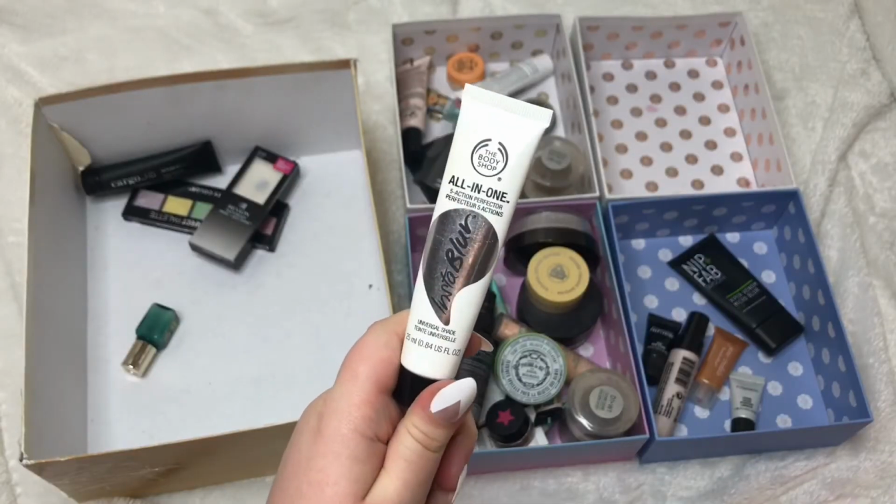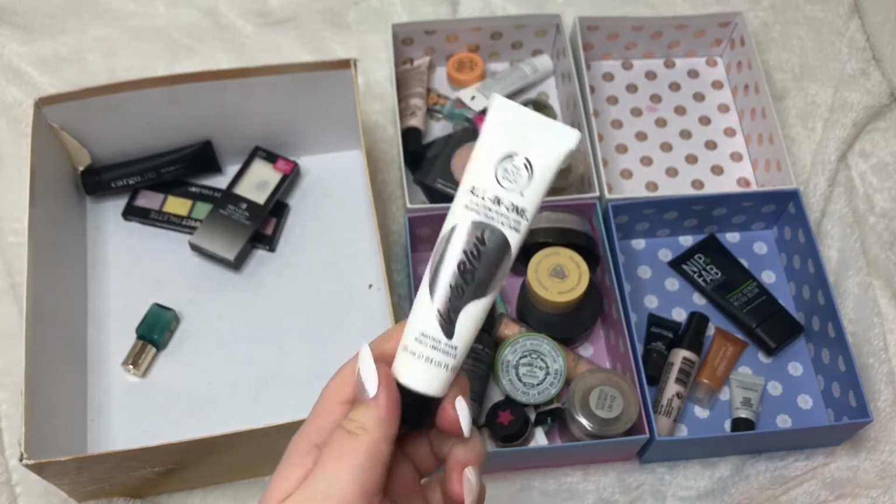I have the Body Shop All-in-One Insta Blur. I've just never really been able to get on with this, so I'm going to pass this on.